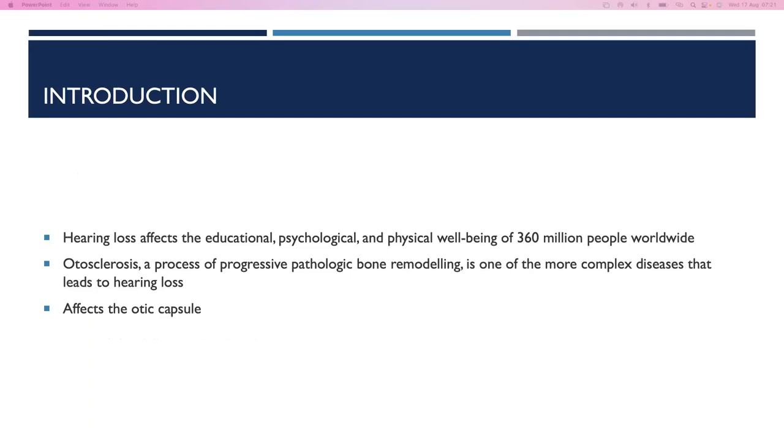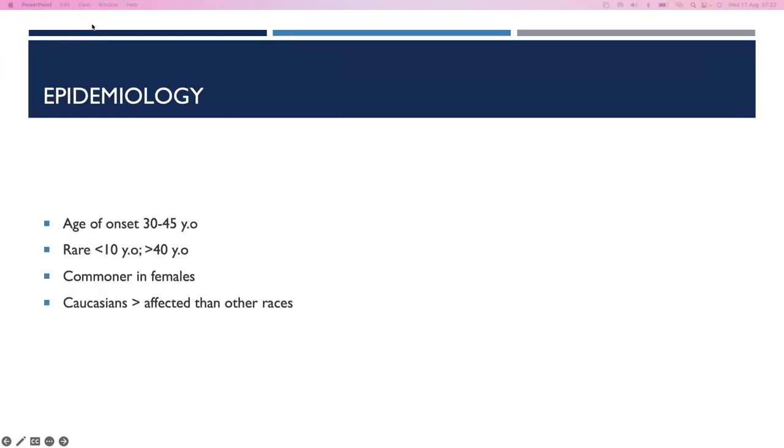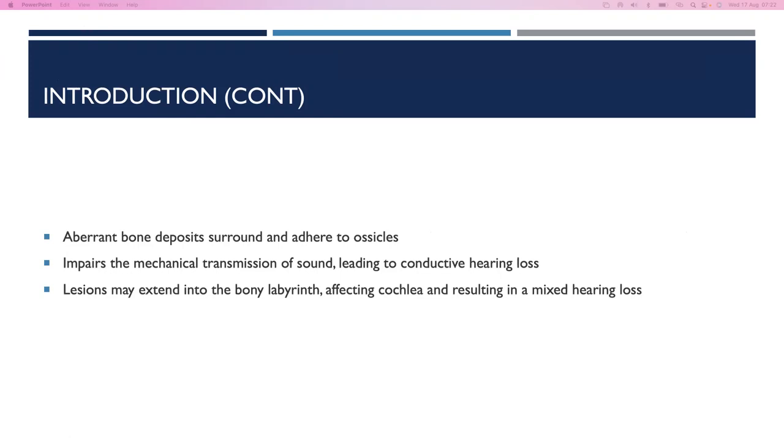Just to kick off with the discussion, hearing loss is a problem that affects the educational, psychological, and physical health of 360 million people worldwide. Otosclerosis is a process of progressive pathological bone remodeling. It's one of the more complex diseases that can lead to hearing loss, and it essentially affects the otic capsule. You get abnormal bone deposits that surround and appear to fix the ossicles, and in this case, the impaired mechanical transmission of sound leads to a conductive hearing loss. These lesions may also extend into the bony labyrinth and affect the cochlea, which results in a sensorineural hearing loss, or mixed hearing loss.